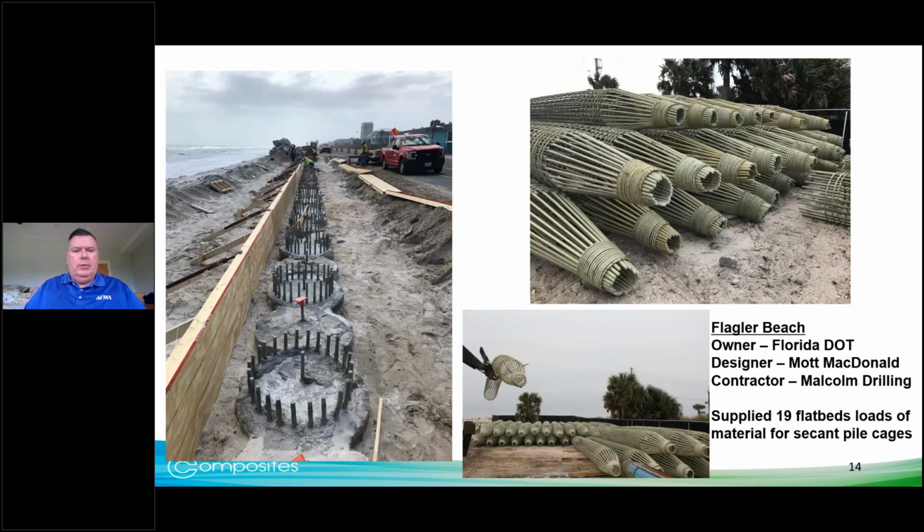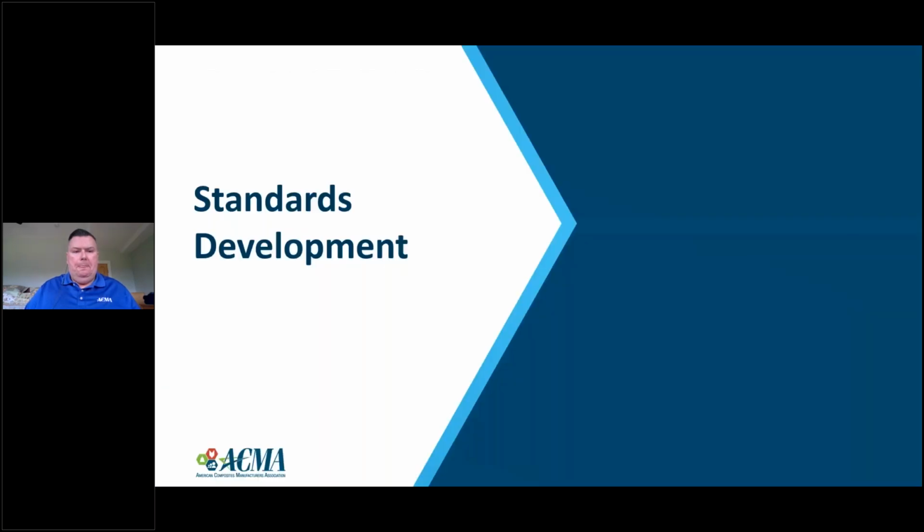I show this, it is an installation being done in Florida DOT. It's a secant pile application. And what's unique about this is that it provides a barrier to assets along coastal waterways or ocean fronts. So we're seeing FRP rebar being used as the internal reinforcement for these concrete secant piles.